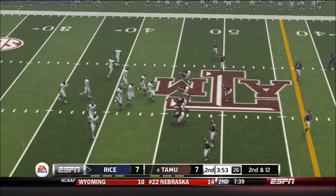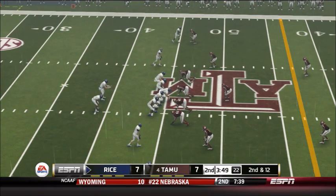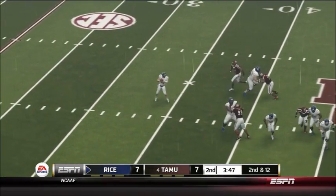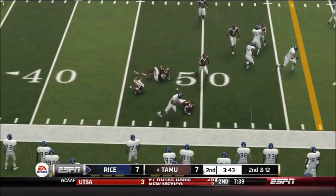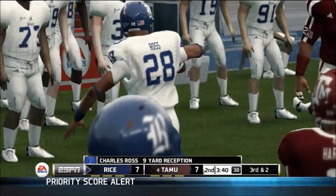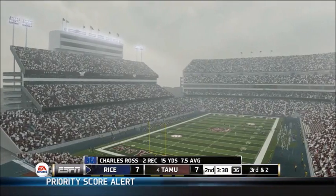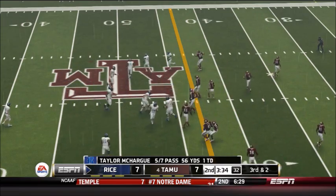It's 2nd and 12. Ball on their own 45. Crosses out to the tailback on the screen. And he's tackled around the 46-yard line. Number 95 makes the tackle at the 46-yard line. That'll bring up 3rd and 2.